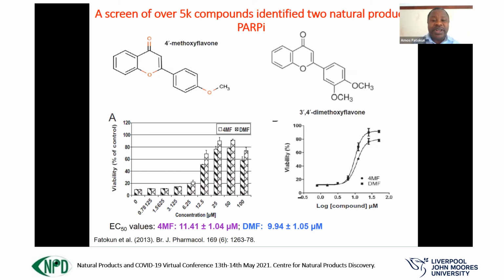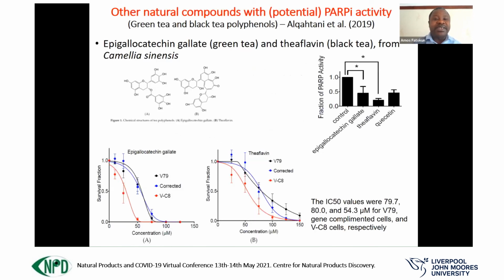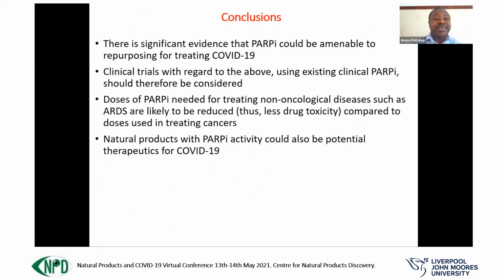We have shown before that 2 compounds that we got from a screen of 5,000 compounds are PARP inhibitors, and we have shown the structure activity relationship indicating that it's obligatory to have the methoxy at position 4', but if you have an additional methoxy at 3', you don't compromise activity, but you can actually improve metabolic stability. Others have also shown the potential of epigallocatechin gallate and theaflavin in inhibiting PARP. And as you see here, the red line is about the cells that are having the mutated form of BRCA2, which are more sensitive to these drugs compared to the ones that are carrying the wild type form.